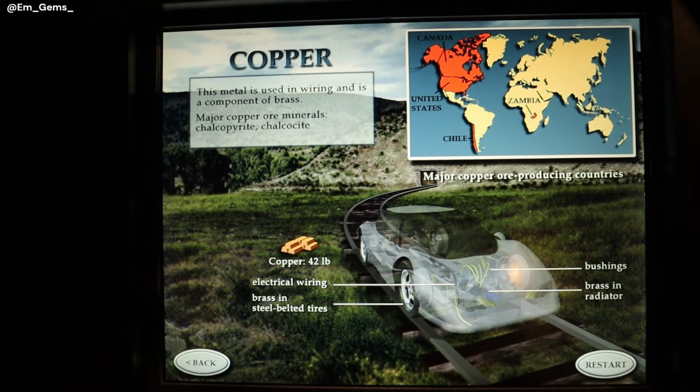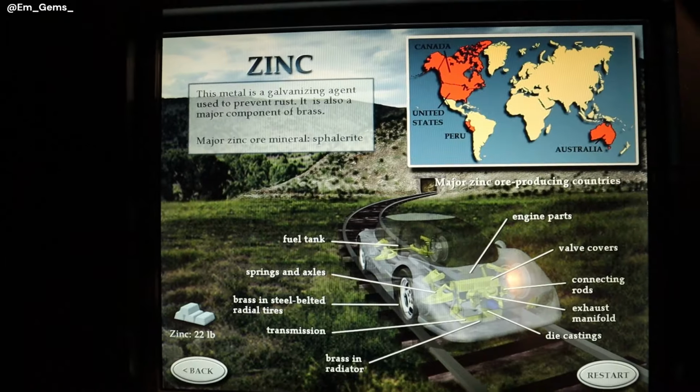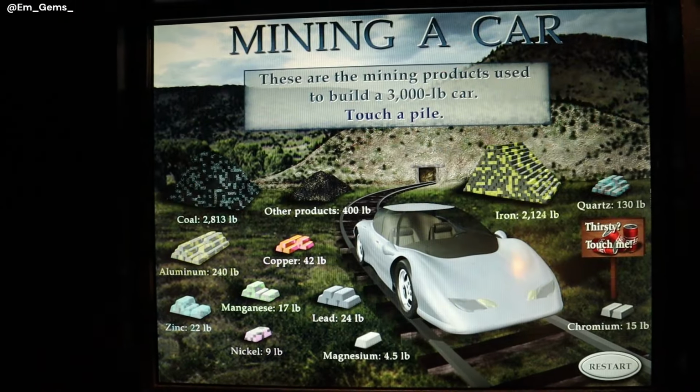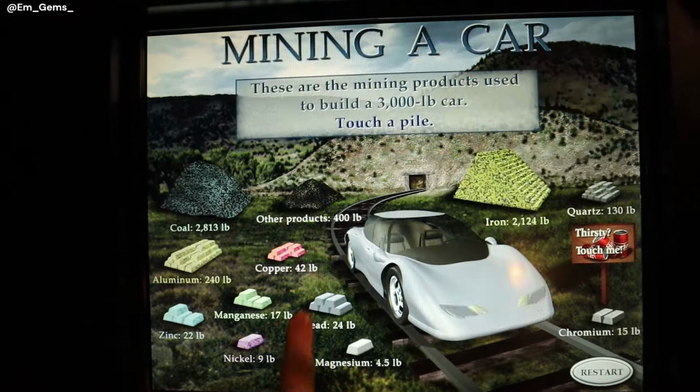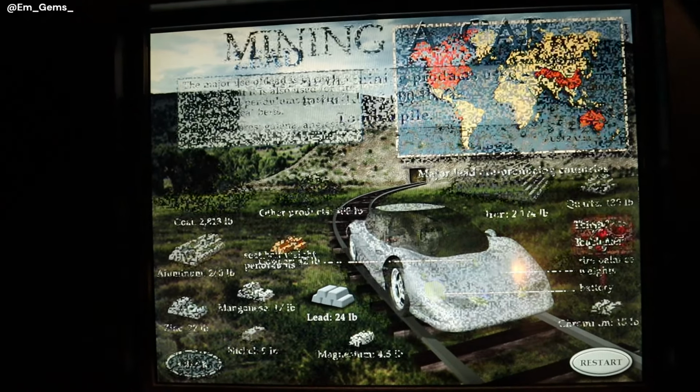I just thought, how cool is that? And then it has a "thirsty, touch me" button in the corner, and it tells you how the average Coke can is only made possible because of mining as well. So it was a very interesting exhibit.